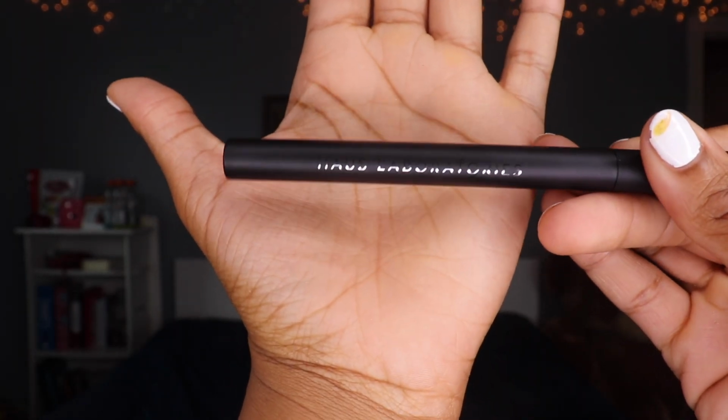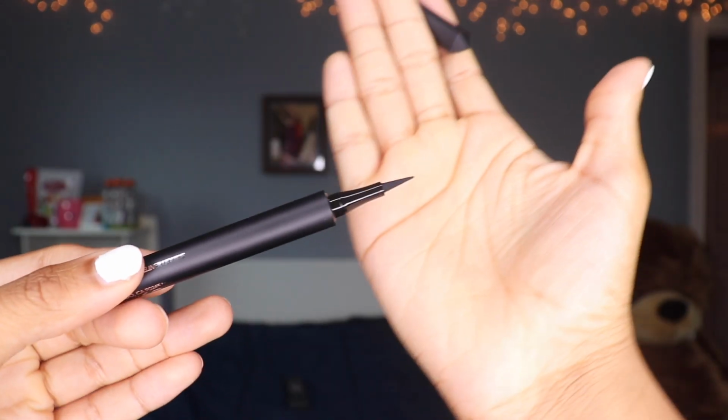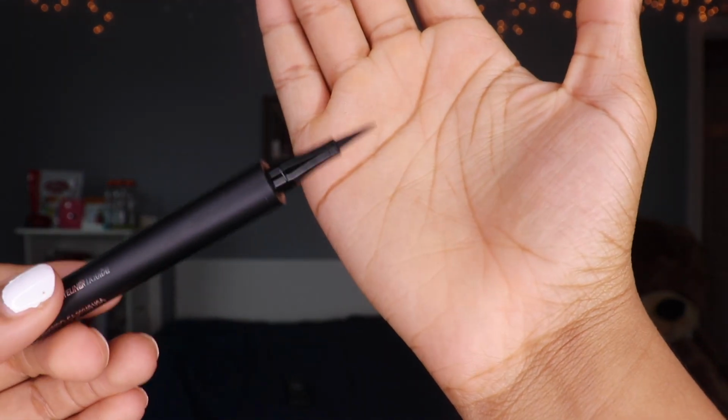This is Haas Laboratories. It's an eyeliner. I don't wear eyeliner. I don't know why they keep trying to send me eyeliner, but I think it's a sign from the universe that I need to learn.